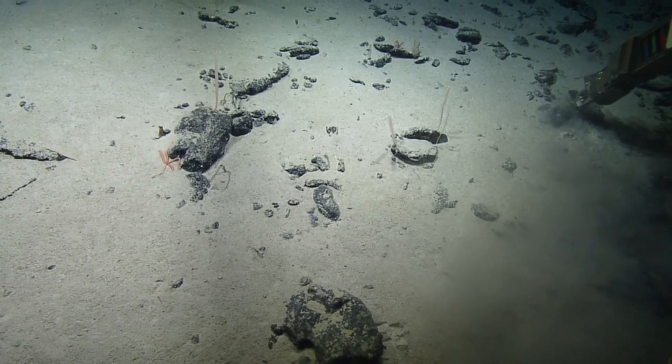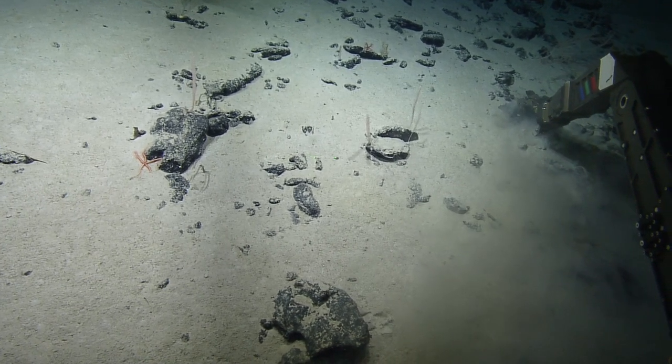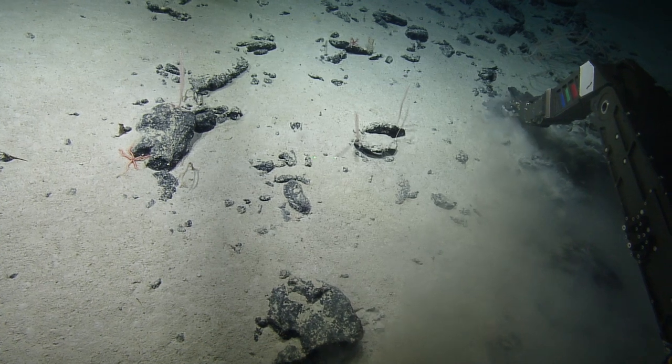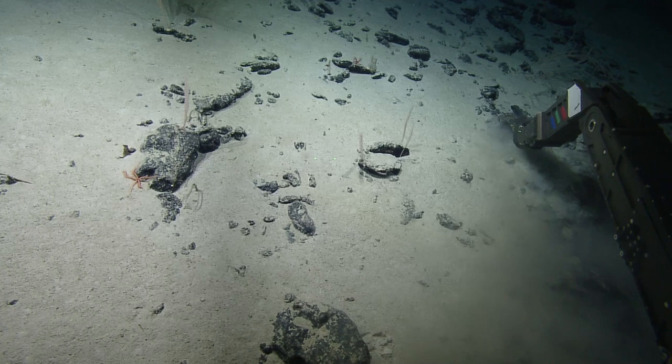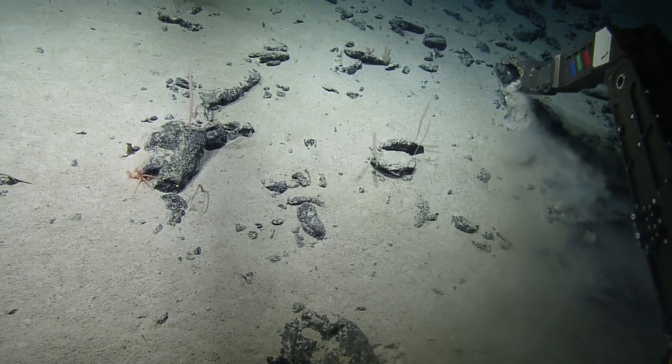Oh, I see. Yeah. That one, that might be. Such a cool angle coming from Atalanta, just seeing the manipulator come out so far away. Yeah. I'll make another Marvel reference. Looks like Doc Ock. It does.